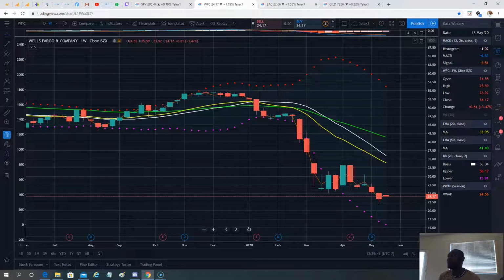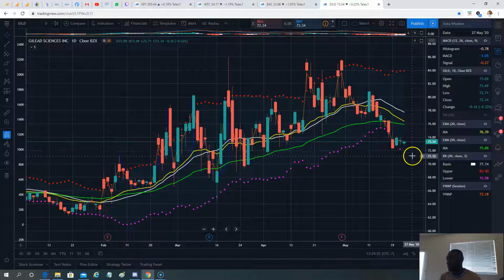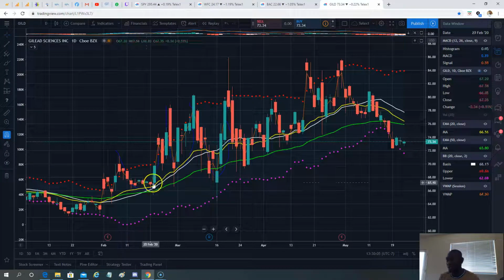Okay, so let me try to keep up with my own pace on here. So we were talking about Gilead. Gilead, a lot has been going on with this one. So, geez, it looks like we are at support, right? This thing has been trading literally between 70 and 80. You buy it at 70, you sell it when it approaches 80. If you have done that, you have made a lot of money since February. So here we are at 73.